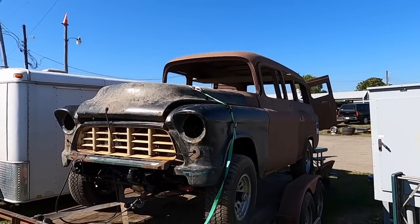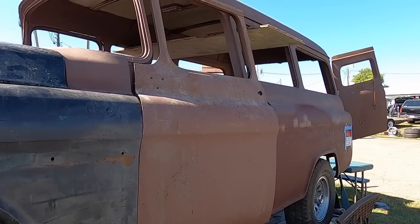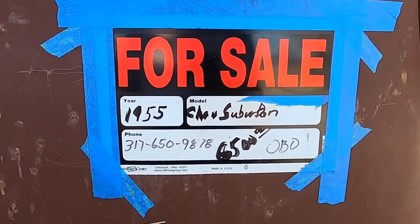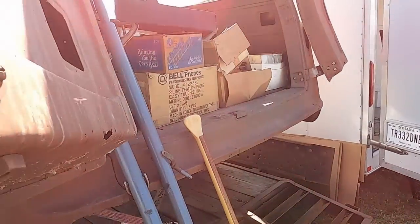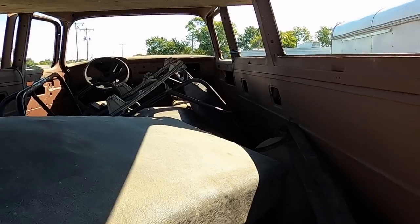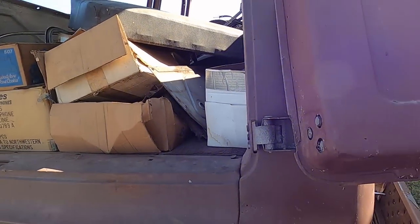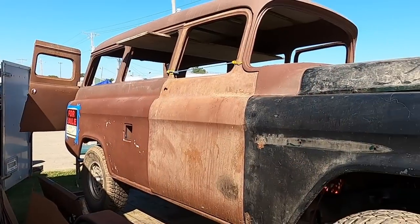Got here a 55 Chevy Bourbon for sale. Let's go on there. Let's see what it say. There's contact info. Looks like you get a bunch of parts. Kind of hard to show it. It's really tight. Get around on the other side. Shows a little bit better.